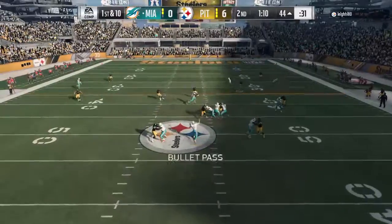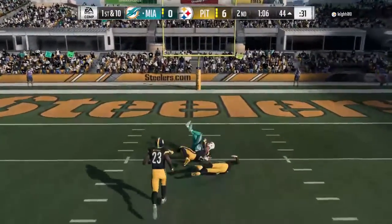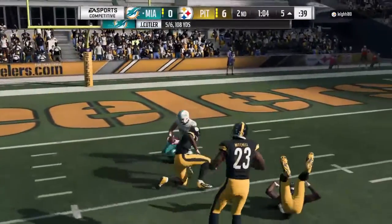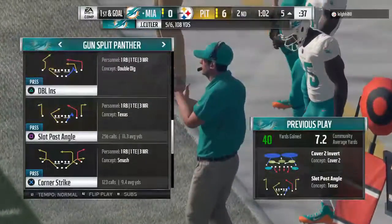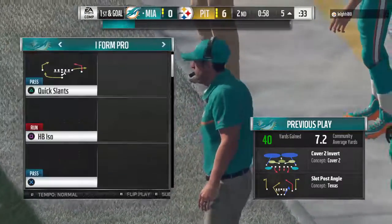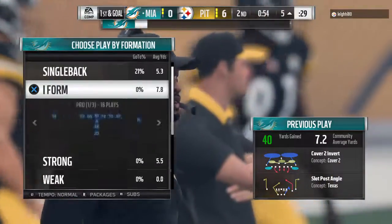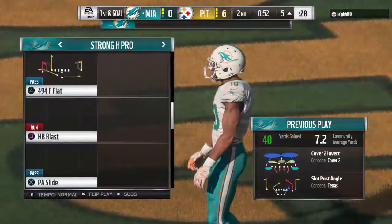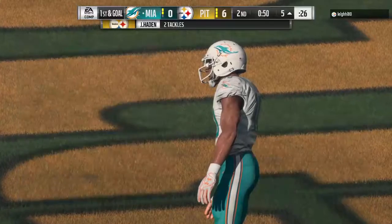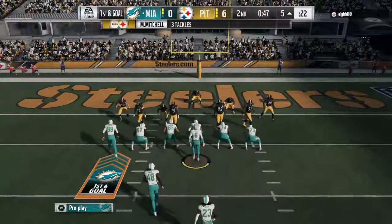Throwing now, Cutler on first down. And Stills over the middle. And he takes it down deep into Pittsburgh territory. It's a big play there for Miami. And even 40 yards. Two big plays in succession. Not sure this D knows what hit him, but now they got to get ready.